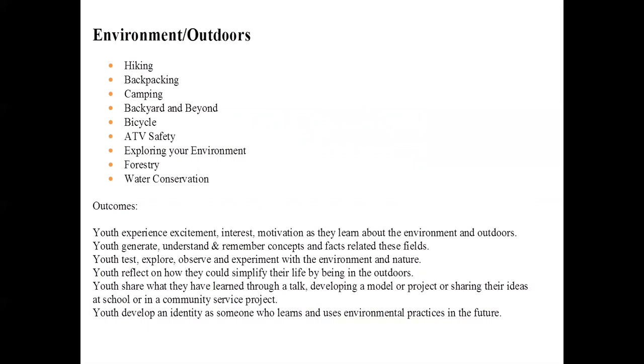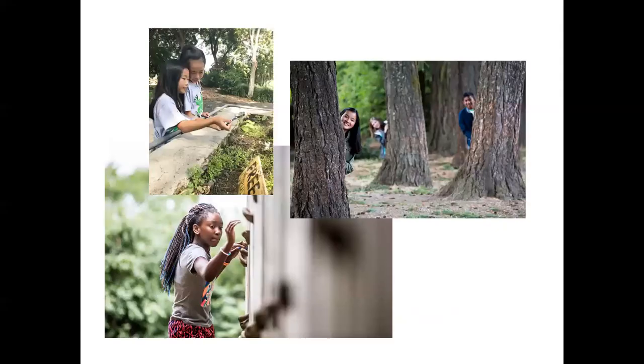Some of the 4-H curriculum available to you would be hiking, backpacking, camping, backyards and beyond, bicycle and ATV safety, exploring your environment, forestry, and water conservation. Some of these topics are really great for your middle school and teen programs, as these concepts are a little bit more difficult to understand at a school age level. However, there is plenty of curriculum for all ages. Some of these might include some leadership opportunities as well in the outdoors, such as rock climbing or leadership building.